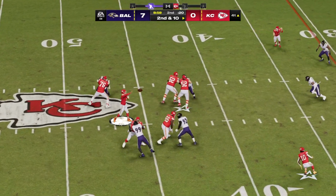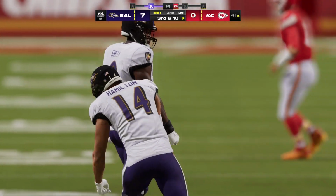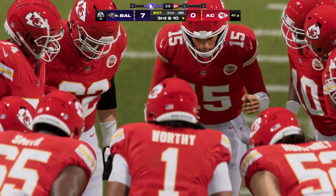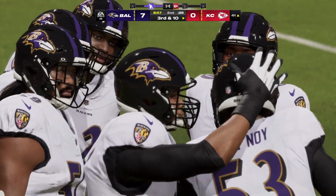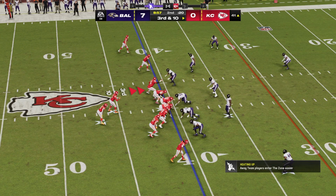Shotgun snap to Mahomes. And this throw incomplete. And the defender all over him that time, but it's going to lead to 3rd down. Oh, nice defensive effort there, providing the hit as the ball got to the receiver, separates him from the catch, and normally he's a sure-handed target. So back-to-back incompletions, and that has him staring at a 3rd and 10.